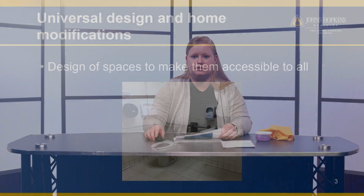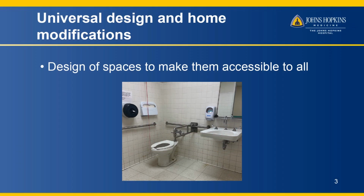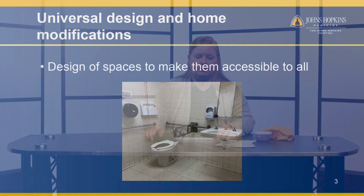I will say, though, that research has shown that there is good evidence that repetition of task can help you actually get better at that skill. So it is important to continue to do exercises and continue to be as independent and safe with your activities as you can. So universal design includes zero-step entrances, wide hallways, wide doorways that make spaces accessible for everyone.